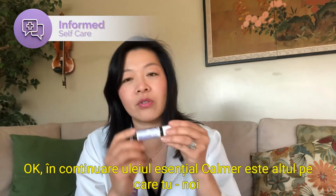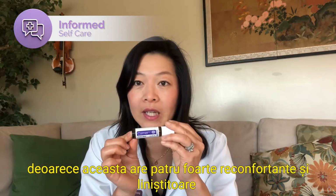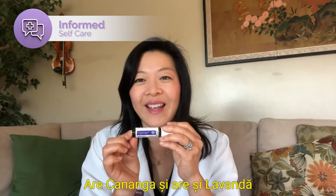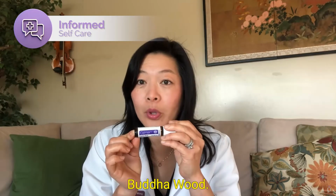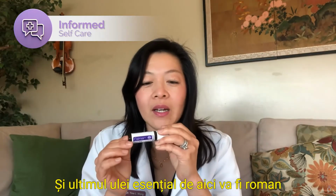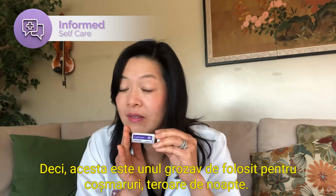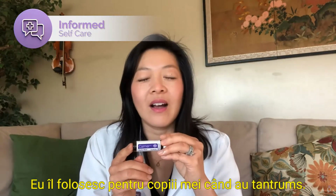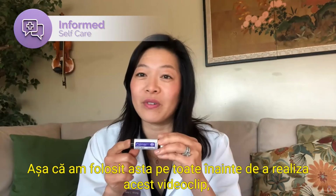Next, the Calmer essential oil is another one that we use at bedtime, because this has 4 very comforting and soothing essential oils in there. It has Cananga, and it has lavender along with Buddha wood, and the last essential oil in here is going to be Roman chamomile. So this is a great one to use for nightmares, night terrors. I use this for my kids when they have tantrums. I also use this for them when they just need to calm down. So I used this on all of them before we took this video.